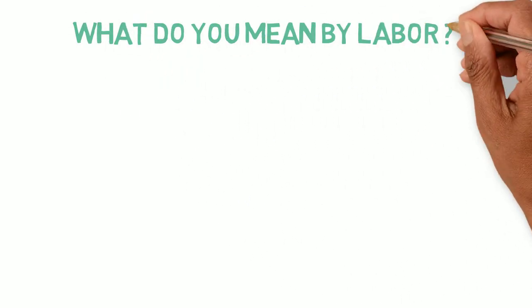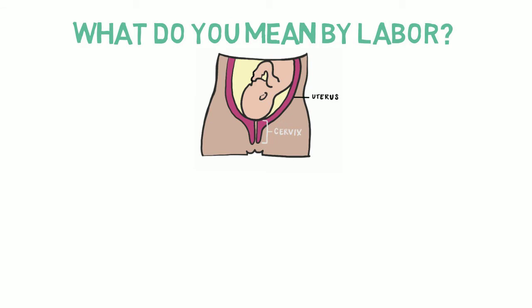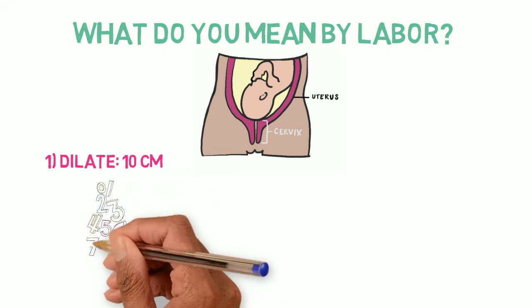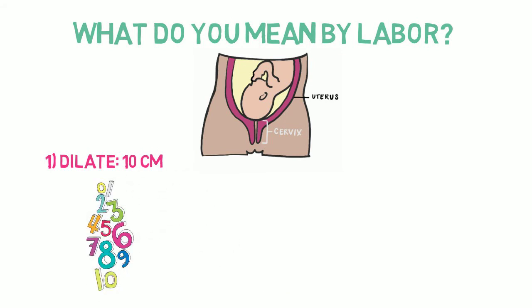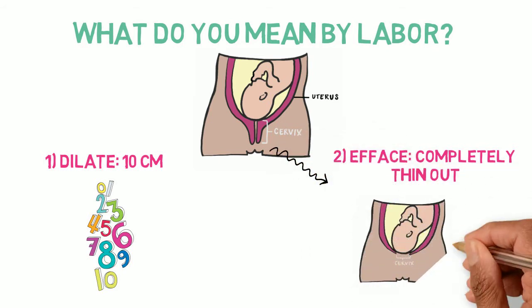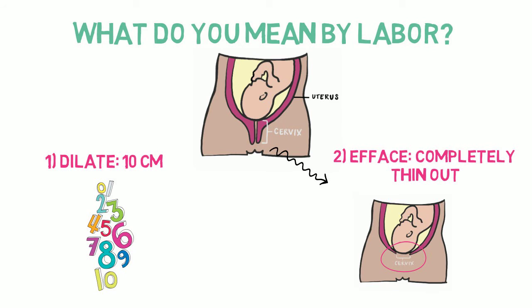Let's start with anatomy. The baby and the placenta are in the uterus. The cervix is the opening of the uterus into the vagina. In order for you to get to the part of labor where you start pushing, your cervix needs to do two things: dilate, or open to 10 centimeters, which is what everyone remembers from the movies; and efface, which means the cervix needs to go from being thick to completely thinned out, as you can see in this picture. The induction process helps your cervix fully dilate to 10 centimeters and completely thin out, so you can start pushing.